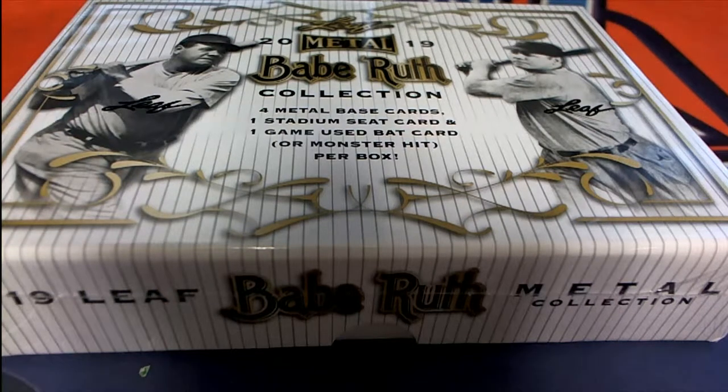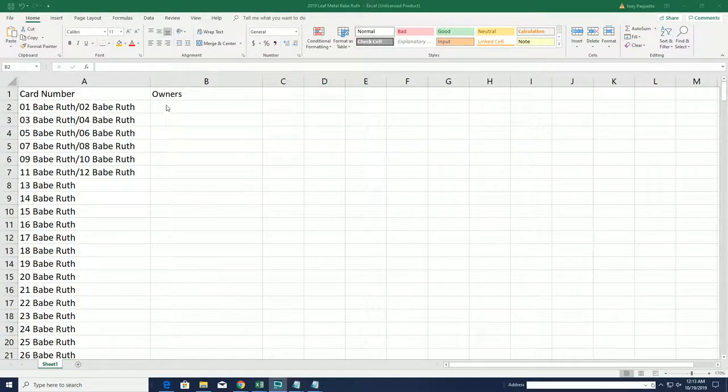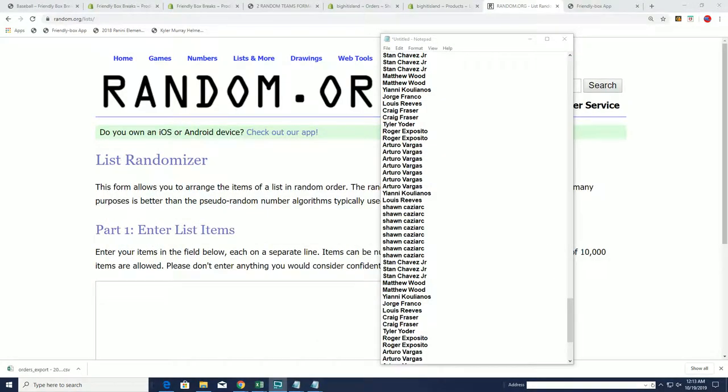Good luck in the Metal Babe Ruth collection, where we just randomized the owner names in this break. And we stack the owner names up right beside the checklist right here to see who gets which cards out of the box break. Good luck. Here we go.